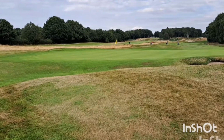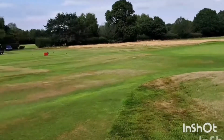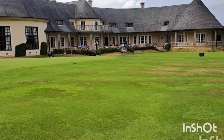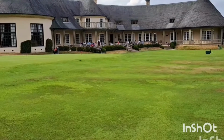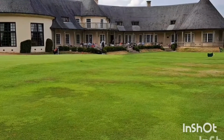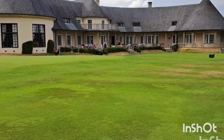Right, that's me just finished on the 18th at Alwoodley. And I'll film the clubhouse as this player's coming up the 18th. What a cracker of a course it is. That's a real good test. The bunkering is absolutely superb. A lot of smaller bunkers but all strategically placed.